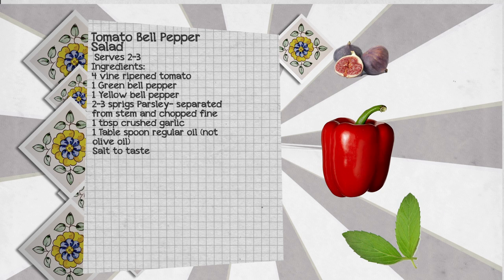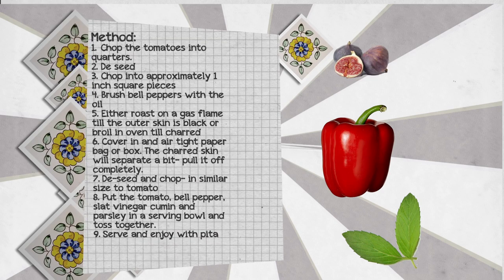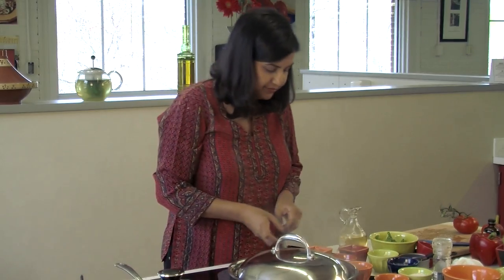And I'm going to set the oven on broil. And I'm going to set the timer for 5 minutes, so I don't forget that it's inside.